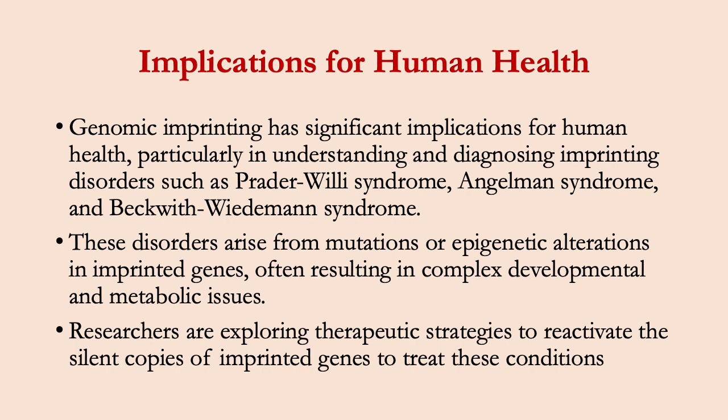What are the implications for human health? Genomic imprinting has significant implications for human health, particularly in understanding and diagnosing imprinting disorders such as Prader-Willi syndrome, Angelman syndrome, and Beckwith-Wiedemann syndrome. These disorders arise from mutations or epigenetic alterations in imprinted genes, often resulting in complex developmental and metabolic issues. Researchers are exploring therapeutic strategies to reactivate the silent copies of imprinted genes to treat these conditions.